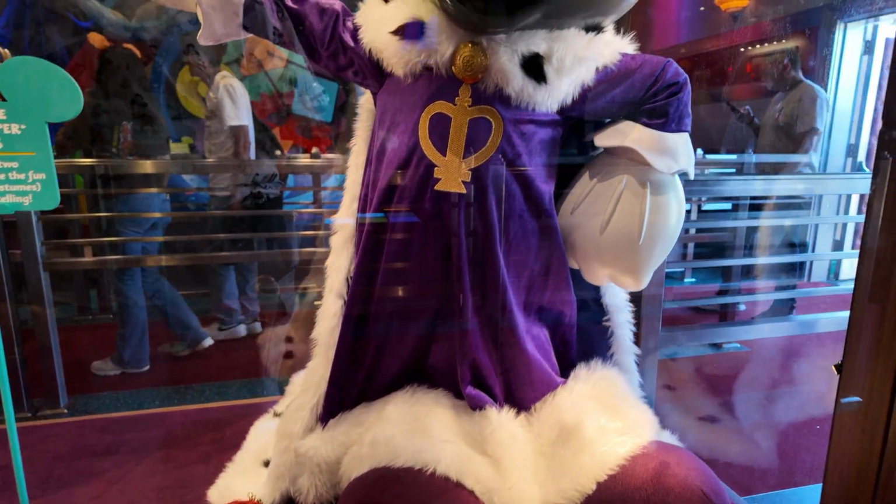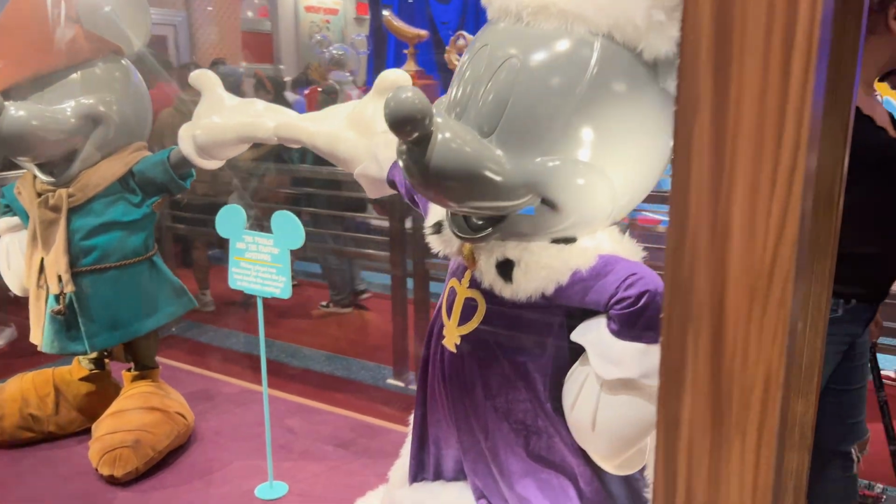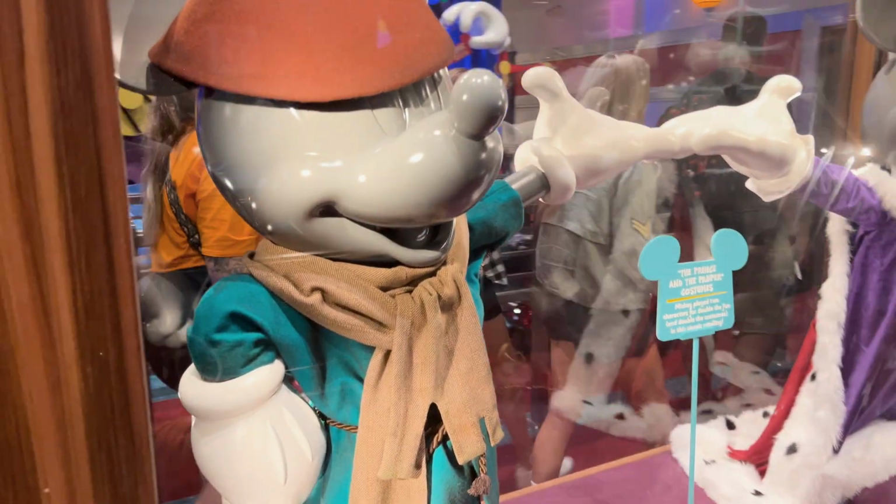In the queue, you'll see the costumes Mickey wore for this double role. The Prince's purple robe with a red cape and crown with a gold clasp, and the Pauper's tattered green tunic with a brown hat.